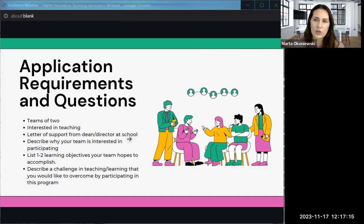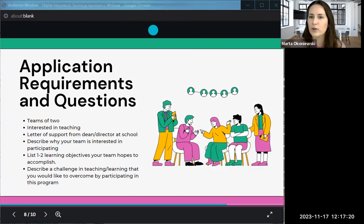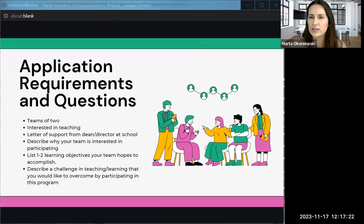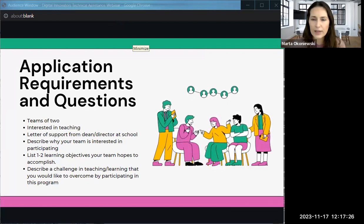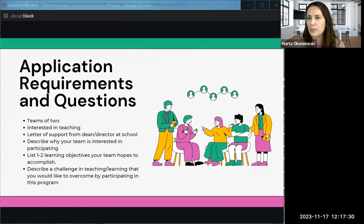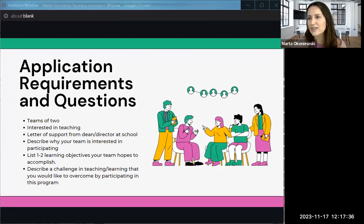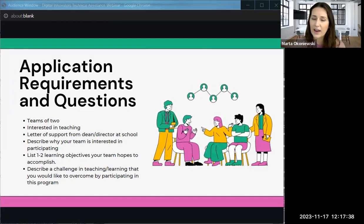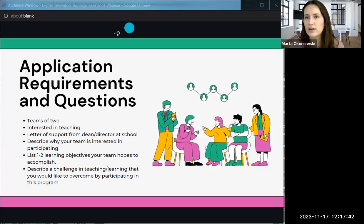In the application, you are asked to provide a letter of support from your dean or director. We don't have a template online, but the letter is very simple, just stating that your dean supports your participation in this program and supports your participation in the digital showcase. Also your attendance at the GNSA conference.